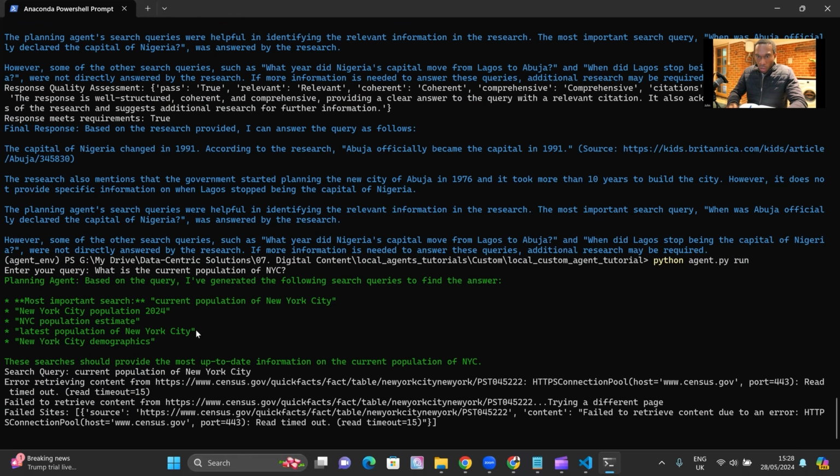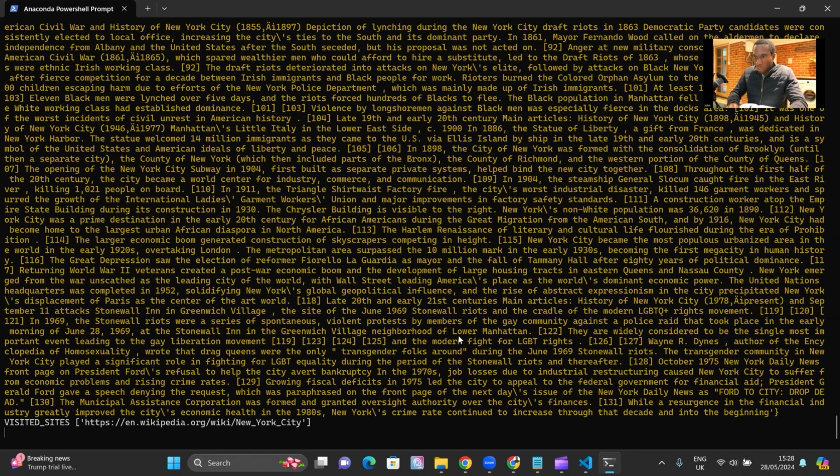So we are now stepping into the search engine, and you can see the search query here, current population of New York City. So we've had an error retrieving the content from census.gov. It says the connection has failed. So we've had a read timeout. So I could probably adjust this so we don't get this type of error by increasing the read timeout. But anyhow, the way the agent is set up is it should retry a number of times or try a different page. And we have actually tried a different page.